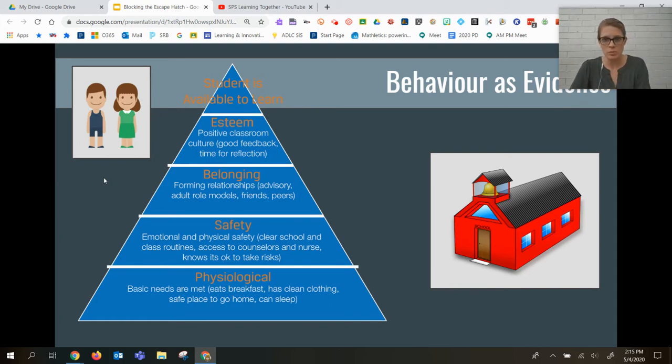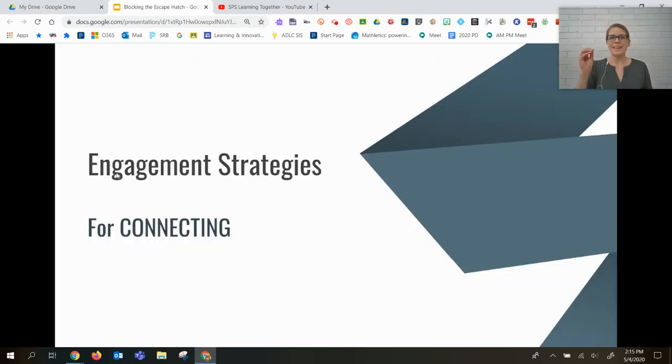Now, I will probably refer back to this, because as we start to talk about the strategies for engaging, because of the season that we are in, we need to remember what the students have lost because we are now executing teaching and learning using a distance online model.